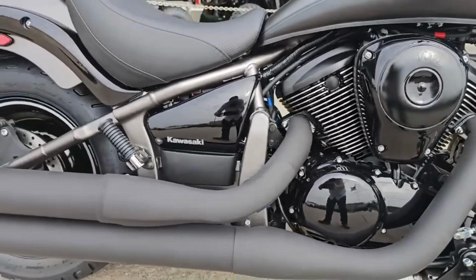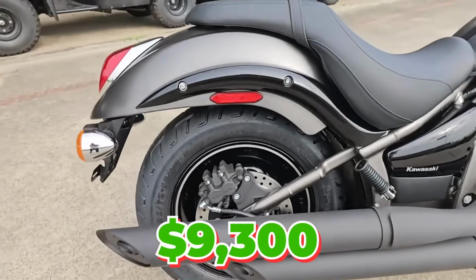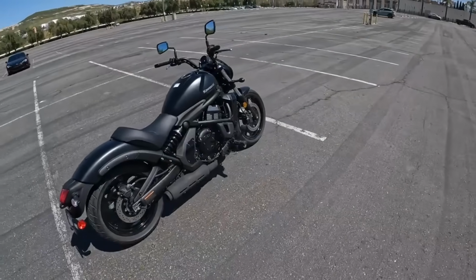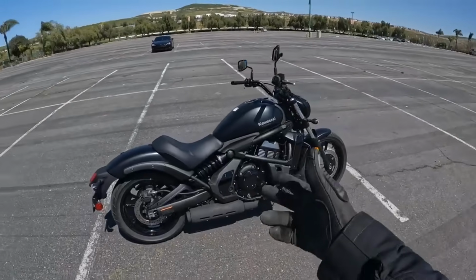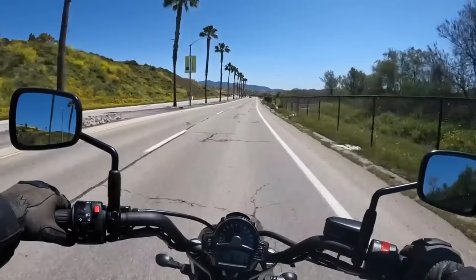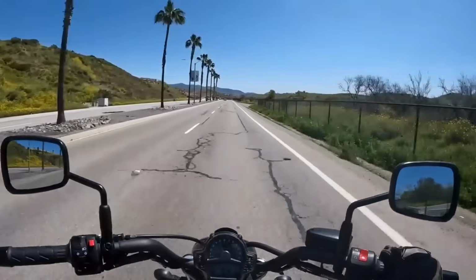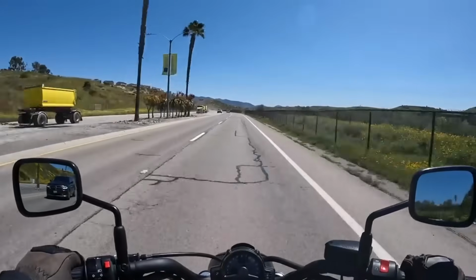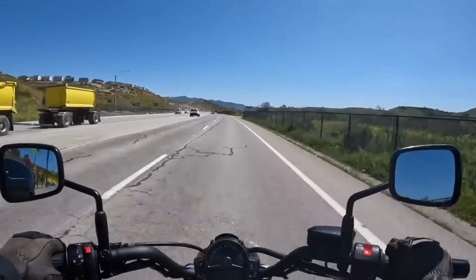With a base price starting around $9,300, the Kawasaki Vulcan 900 Custom is one of the most well-rounded, no-nonsense cruiser options available in 2025. You're getting classic Japanese engineering, serious V-twin torque, and new tech where it matters, all wrapped in a package that looks tougher and rides smoother than ever before.